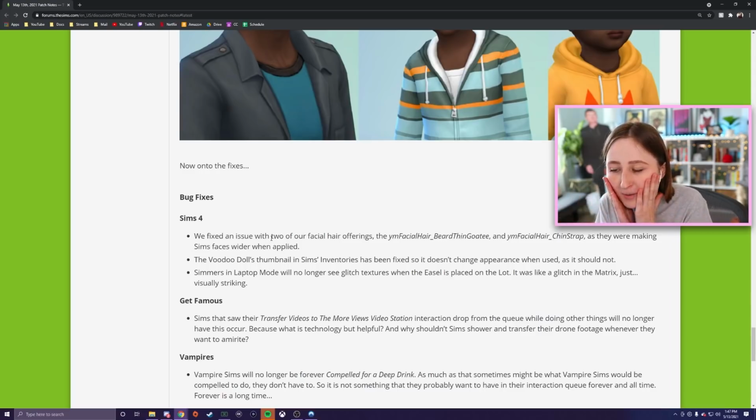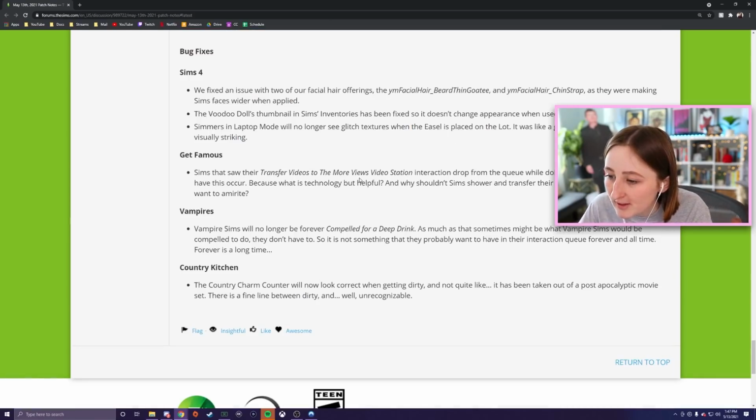Okay, remember how 2 of the beards would make the Sims' face look weird when they put it on? That's fixed. Oh, the Get Famous video station. I was having issues with that too, but now the transfer videos to the more views video station interaction is no longer dropping from the queue.